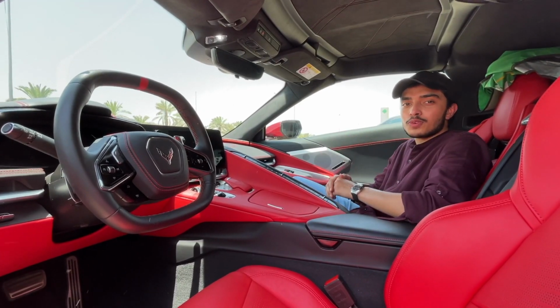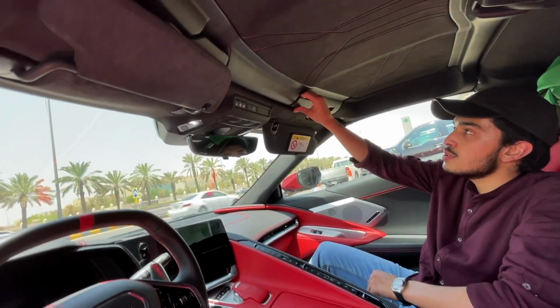Now let us remove the hardtop roof of the C8 Corvette. You undo these latches.